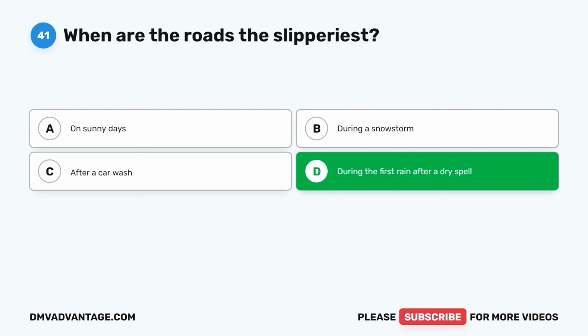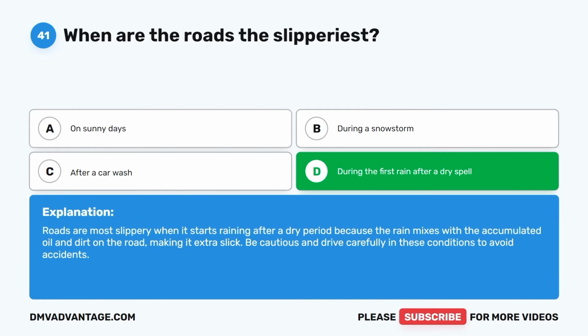The correct answer is D. During the first rain after a dry spell. Roads are most slippery when it starts raining after a dry period because the rain mixes with the accumulated oil and dirt on the road, making it extra slick. Be cautious and drive carefully in these conditions to avoid accidents.